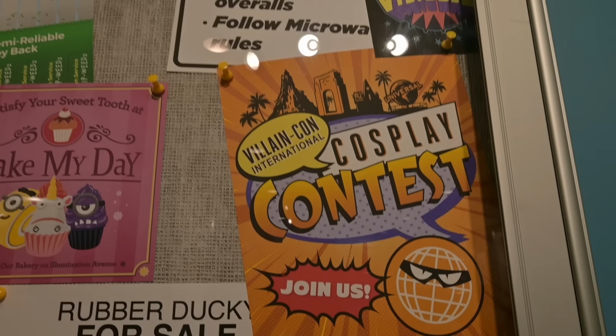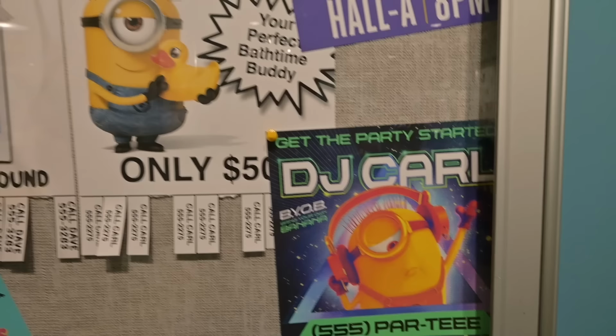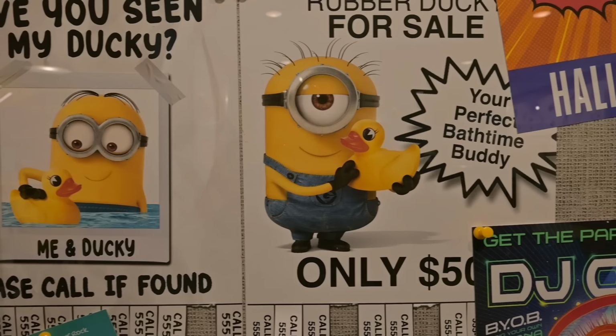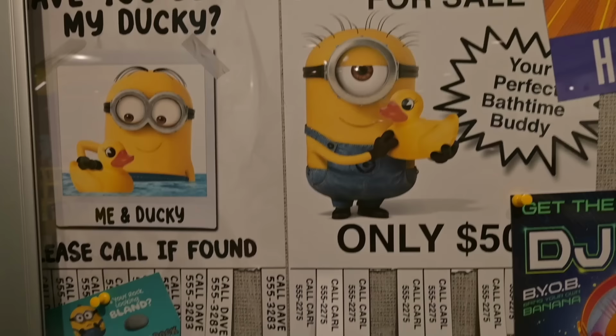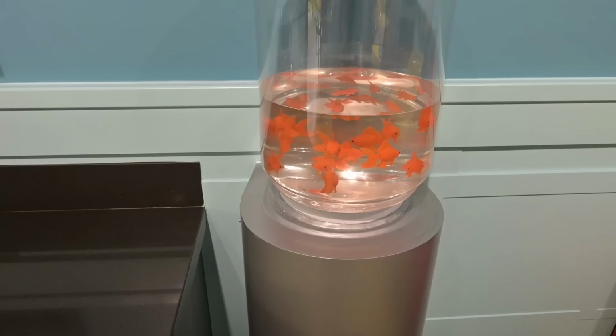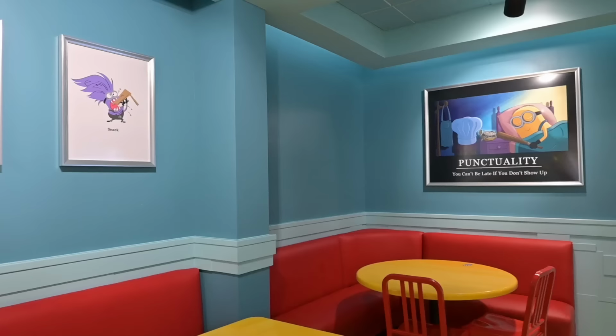Cosplay contest. Yeah, like in that store, at the evil stuff store. Have you seen my ducky? Call it found. I think I just found it. Rubber duck for sale. Oh, come on. Poor Dave. Stuart, you suck. I'm gonna call Dave. Oh, that's awesome. That's raisin. Oh, yeah. Funny. Okay, so that was a break room.